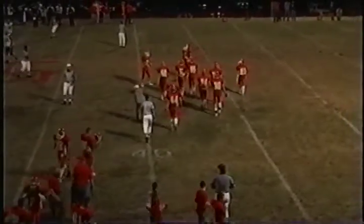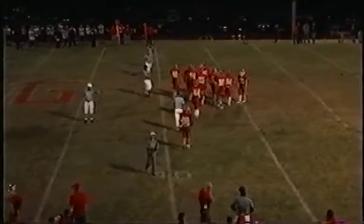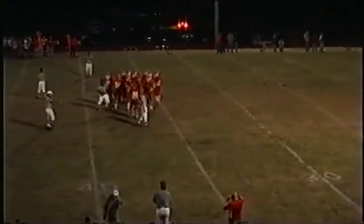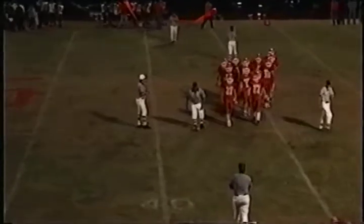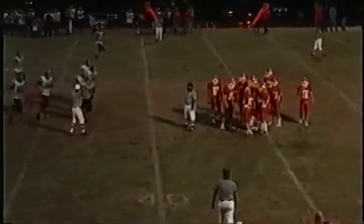Advance 10 yards. Football will be spotted at the 38-yard line. 5:19 remaining.